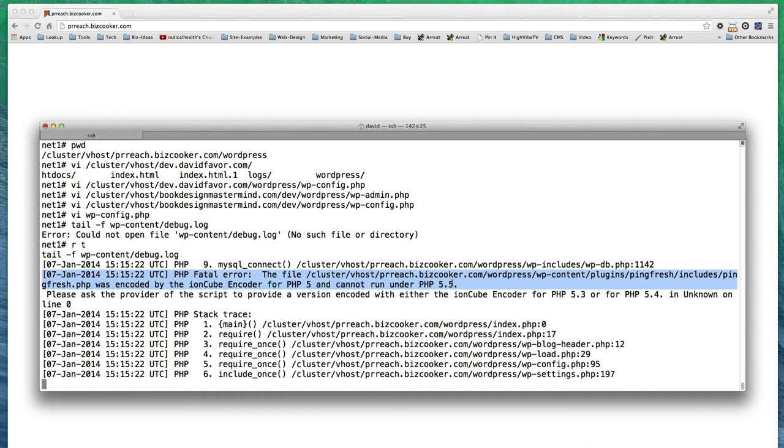Anyway, so the site that we came from was 5.3. The site we're running is running 5.5. And so the code was encoded so that it will run on PHP, probably from about PHP, I think the API changed in 5.2. What this means is that for this code to work, Rob would have to go back to whoever he got this pingfresh.php, and the other two plugins I moved out of the way, from, and request that the author give him a version that is encoded specifically for 5.5 of PHP and above.